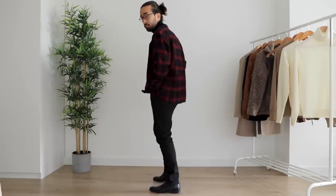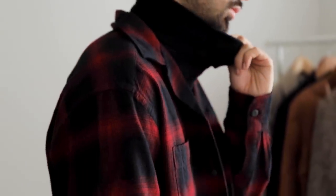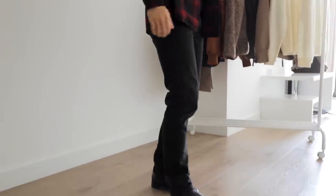The red and black give it sort of a luxurious rocker vibe that I really like. And it looks great layered on top of a monochromatic black and white look, or simply an all black outfit like this one. I would tend to wear a turtleneck underneath in fall winter, but if it's not as cold, you can get away with a simple neutral t-shirt.